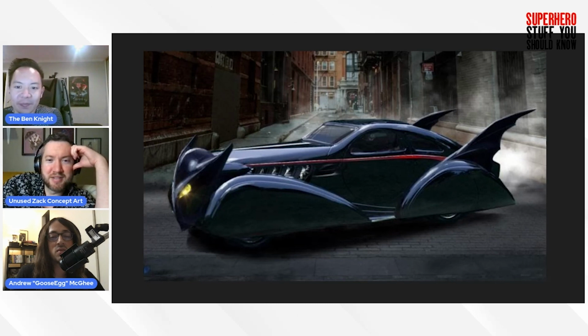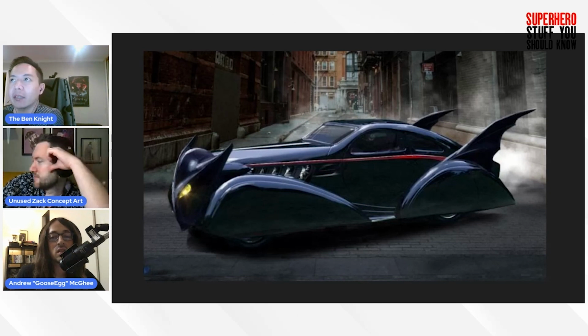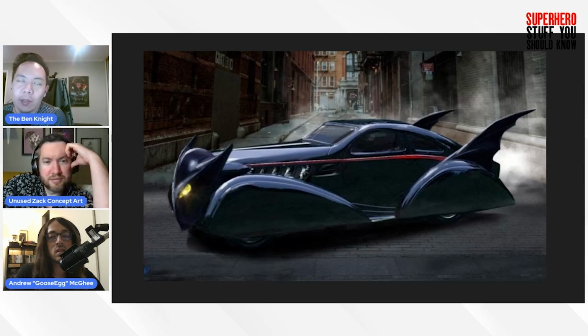Yeah. That'd be sweet for sure. So as much as I love this, I also have to say, not for Titans, but I love it in general, because it's basically the comic book Batmobile brought to life.